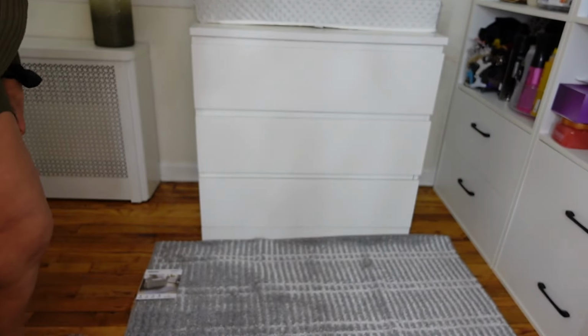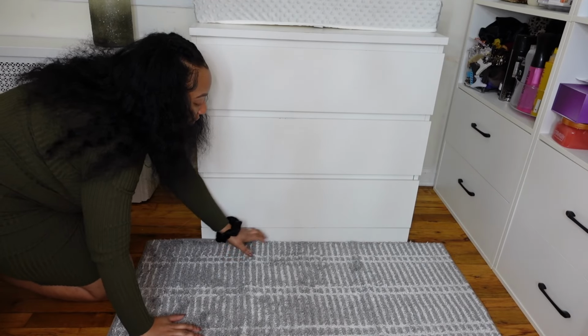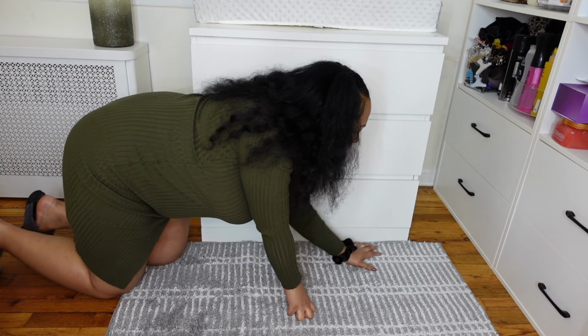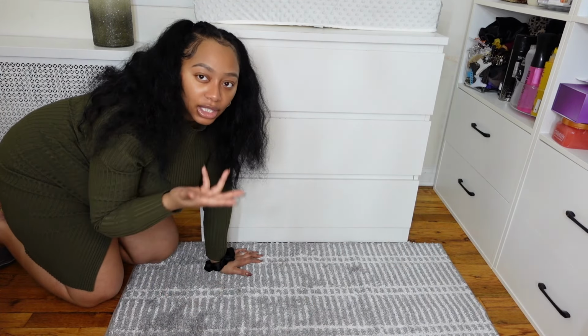It's working already. You could see the vision. I'm taking off the tag. It's the perfect soft. I love this rug. So for right now, I'm just gonna keep it at the forefront. I wanna tuck it a little so it doesn't move at all, so I don't have to get the carpet grippies.